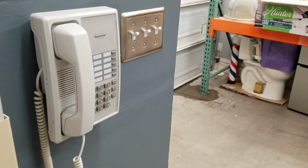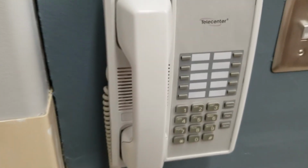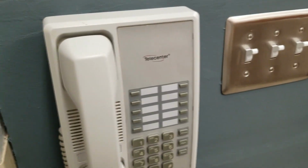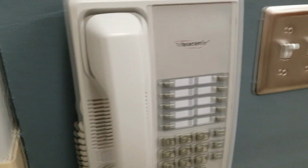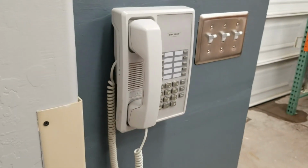If you guys have severe weather in your area and you got a phone system, one word of advice. If your phone is quite a distance away, at least your T-Series phone, I'm not sure about this one here, but if you have a T-Series phone, unplug it if the lightning's too close, because it will interfere with it.